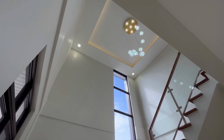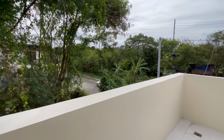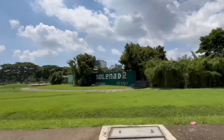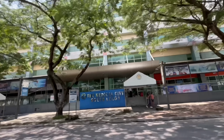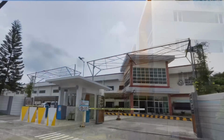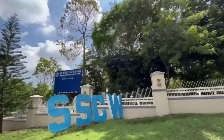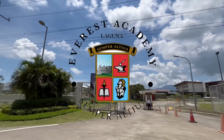This village is accessible through the South Luzon Expressway via the Sta. Rosa exit within just 6 to 8 minutes drive. Malapit po siya sa mga commercial establishments like Walter Mart Santa Rosa, Paseo Santa Rosa, Vista Mall Santa Rosa, and Nuvali Solenad. Malapit din siya sa mga hospitals like Santa Rosa Medical Center, the Medical City of the South, and Qualimed. Malapit din po siya sa schools like Don Bosco Biñan Laguna, La Salle Biñan Laguna, SAINTS, Woodrose, Xavier Nuvali, Miriam Nuvali, and Everest Academy.